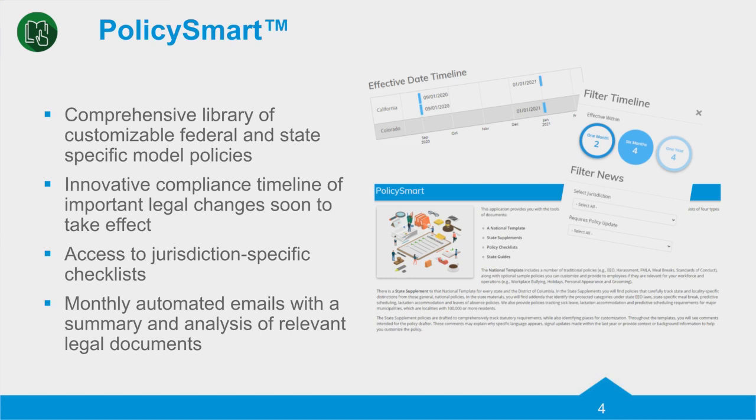There's also a compliance timeline that lets you keep track of effective dates of all of those new laws, as well as a report that arrives in your inbox twice per month, letting you know about those legal changes that can impact your handbook, and then reminding you of laws that were previously enacted, but hey, now they're taking effect in the current month. And we all can use those reminders.